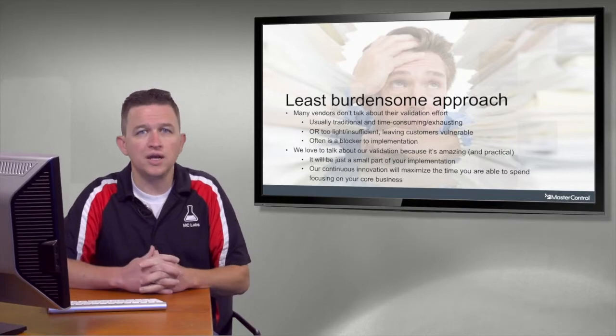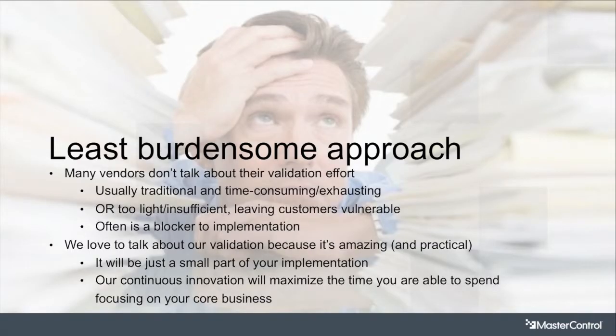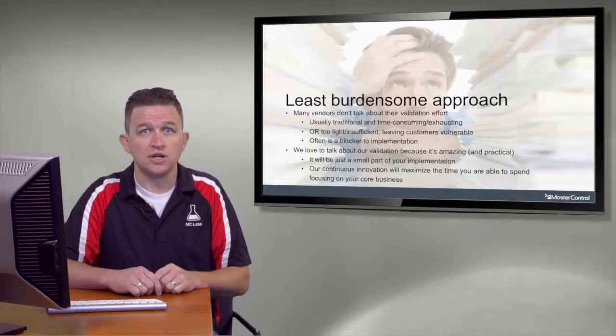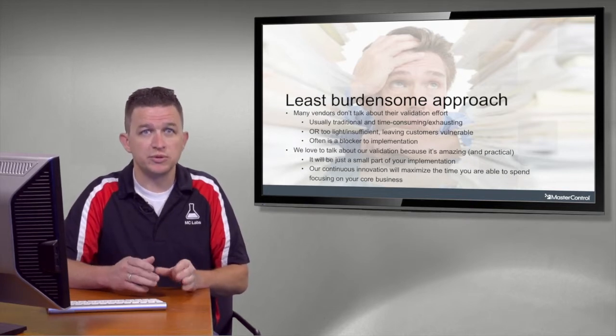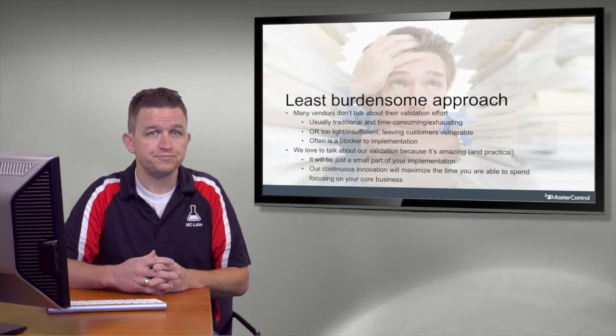In the industry, then, most vendors don't really talk about their validation effort just because of how difficult validation can be. Most vendors' validation is usually traditional and time-consuming, or if they've tried to do some innovation, it tends to be too light and insufficient, and it can definitely leave customers vulnerable. Regardless, validation often tends to be a blocker to implementation. It can be one of the most time-consuming activities that delays implementations and going live with new software.